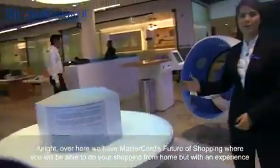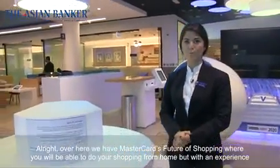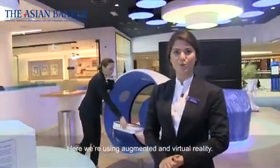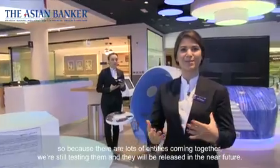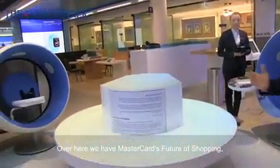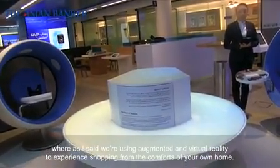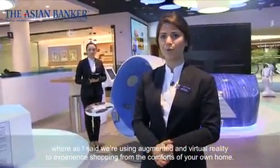All right, over here we have MasterCard's future of shopping, where you will be able to do your shopping from home, but with an experience. Here we're using augmented and virtual reality. Because there are a lot of entities coming together, we're still testing them and they will be released in the near future. We're using augmented and virtual reality to experience shopping from the comfort of your own home.